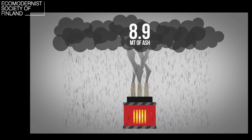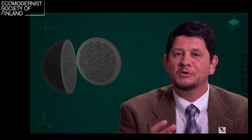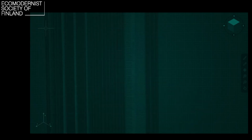What's also beautiful about the pebble format is that it actually is a very good long-term storage container. The plant's designed for a 40-year lifetime, and pebbles go right into a storage cask, and then the storage cask is stored on site of the reactor. So we never open up the reactor, we never open up the fuel. It's a very well-packaged long-term storage solution.